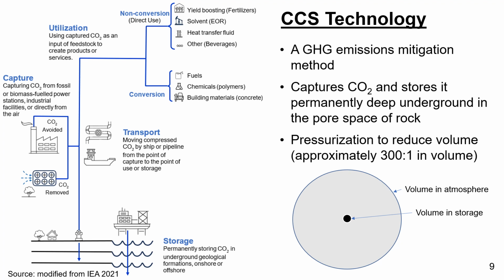Carbon capture and storage, CCS, can also sometimes be referred to as carbon capture utilization and storage, CCUS, when the captured CO2 is used as an input into new substances like concrete or chemicals, or even carbon fiber material. Our focus today, however, is on the storage side. CCS is a process that involves capturing carbon dioxide at its source and storing it permanently deep underground.